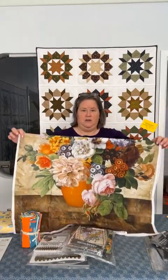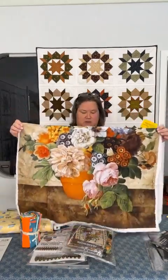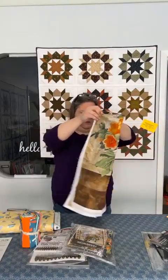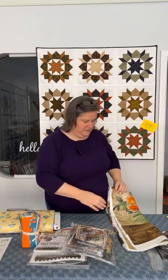So that is the Covent Garden panel, and that is within the Covent Garden Framework quilt kit, and that is going to be 20% off because it's our last one. So if you want it, you might want to grab it.